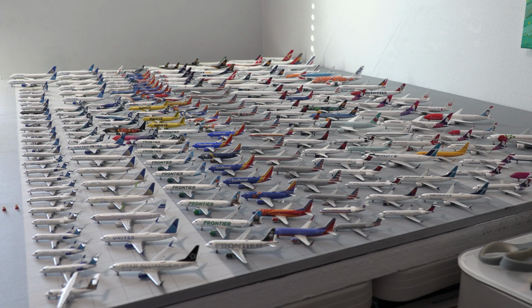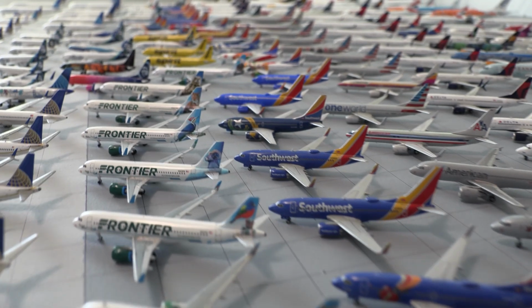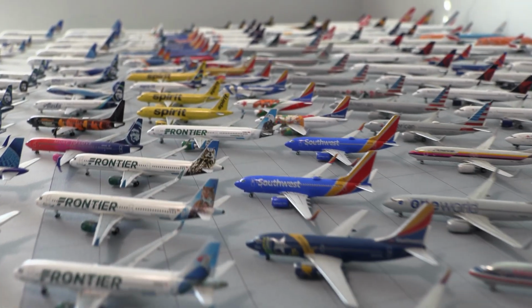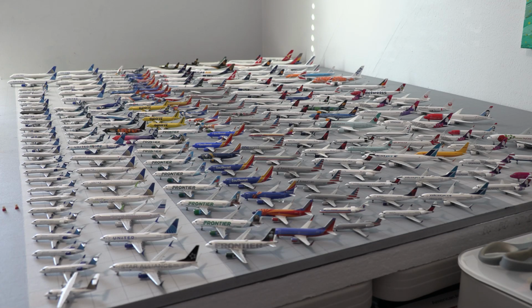I would like to think I do have one of the biggest United collections, as well as Frontier and Southwest, because I do have about 50 United aircrafts, 12 Frontier, and probably like 40-ish Southwest aircrafts. So let's dive straight into this huge model collection.